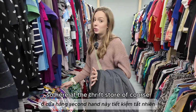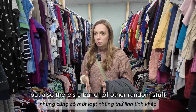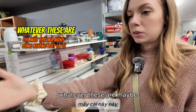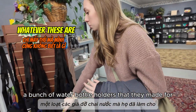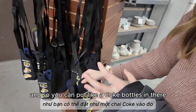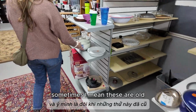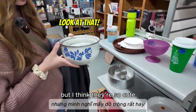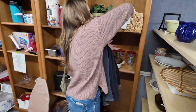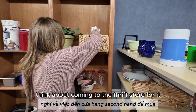Let's check it out. Yeah, so here at the thrift store, of course, there's all kinds of clothes and things, but also there's a bunch of other random stuff, like these household items, games, whatever these are, maybe a bunch of water bottle holders that they made for some event. It's like you can put Coke bottles in there. Yeah, and sometimes these are old, but I think they're so cute. Look at that. But then also there's umbrellas. If I needed an umbrella, I would get one, but I wouldn't think about coming to the thrift store for it.